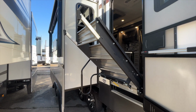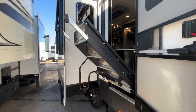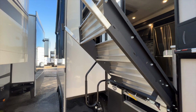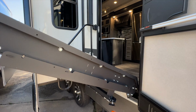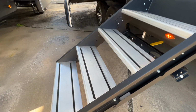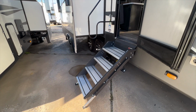If you don't have that strut assist on them, you have to support all that weight yourself manually. It could potentially, if you're just not careful, slip out of your hand, hit your head, something like that. Obviously something we don't want to happen. So you have the strut assist on here that is going to assist these going up and down, so you don't have to really catch any of that weight. And that is just a big safety feature to keep you more safe.